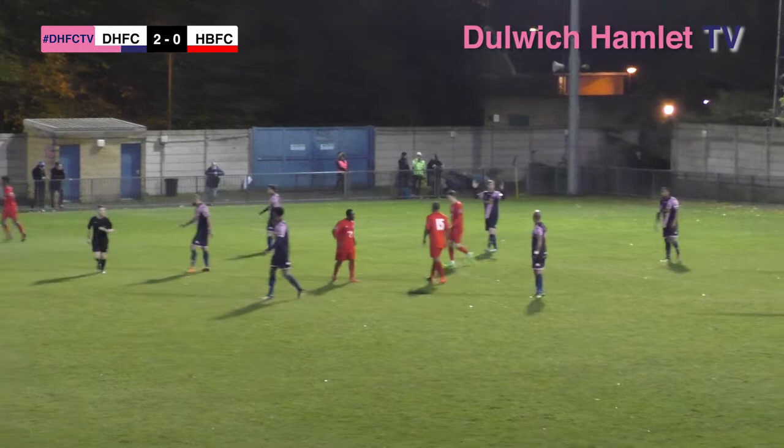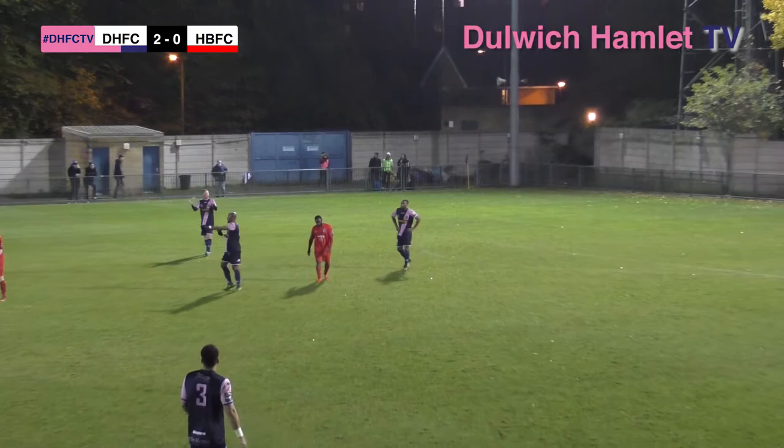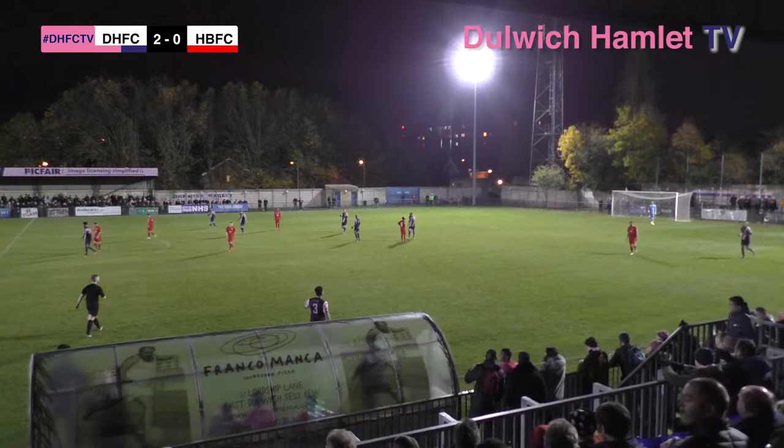Thank you for your support this evening. Receivers attendance: 1,199. There's 1,200 people inside Champion Hill tonight. That's an excellent attendance for a midweek game. And everyone at Dulwich Hamlet really appreciates the support that the fans have put in over the last few weeks, in a difficult time for the club.